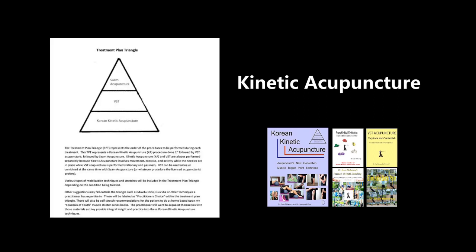The treatment plan triangle. You'll see this triangle. You'll see it's divided into 3 sections. On the bottom section is Korean kinetic acupuncture. In the middle section is VST, and on the top is Sa'am acupuncture. This is what Dr. Choi refers to as the solution-based approach of kinetic acupuncture.